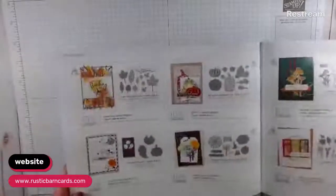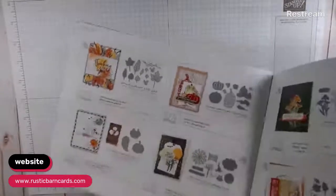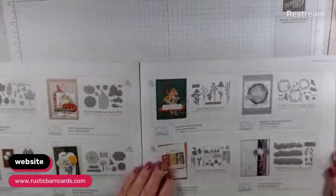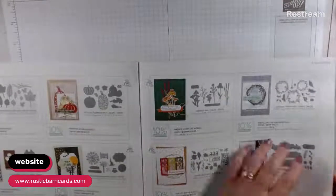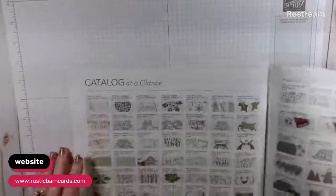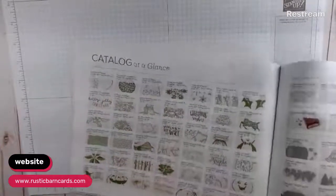And then on page 70, Gorgeous Leaves, you can choose as one of your free bundles. And then on page 71, Nature's Harvest bundle you could choose. So it shows all of the bundles, and I think there's around 27 bundles, I believe. And then you have a catalog at a glance. So it shows here all of the stamps, and it shows you the page numbers as well as the ordering number.